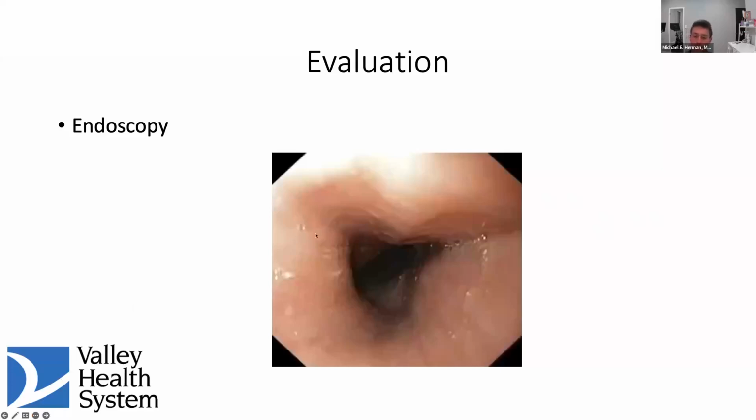So just some images. This is what we see during endoscopy. This is the tubular structure, the esophagus, which in this picture looks completely normal.